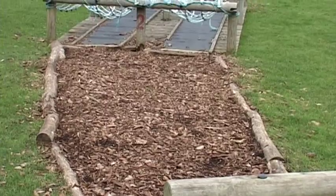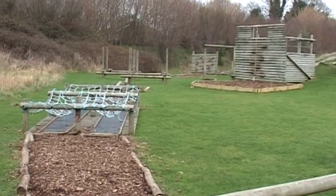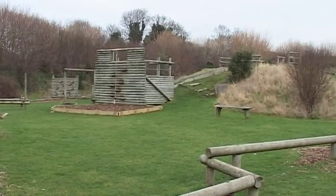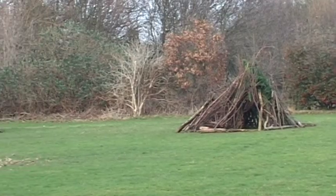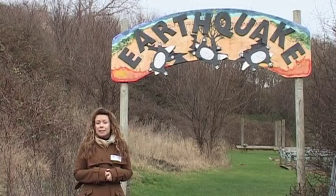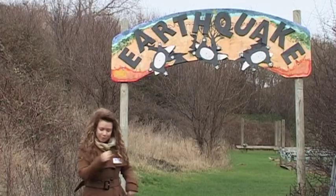One of the first activities we're going to be checking out today here at Stubbington is the earthquake activity. The children will learn valuable life skills and team building skills whilst trying to survive the simulated earthquake assault course. This is just one of the survival tasks here at Stubbington. Other tasks include building shelters, making campfires, and even trying to live on the most minimalist items that you can. Right, I think it's time to go and check out another activity, don't you? Come on.